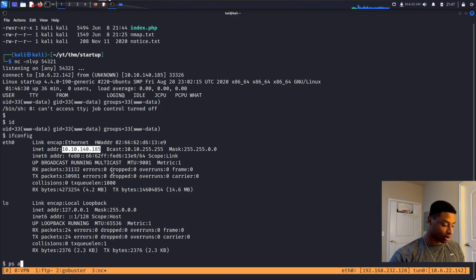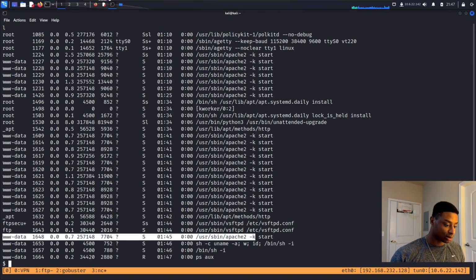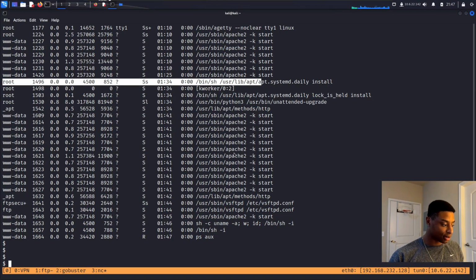If you're wondering why we are the www-data user, if I do a ps aux, so we're exploiting this Apache service, right? Essentially, like this web shell, this server is Apache, and that's being run by www-data and not root. If root was running the service, then we would be the root user, but we're not.